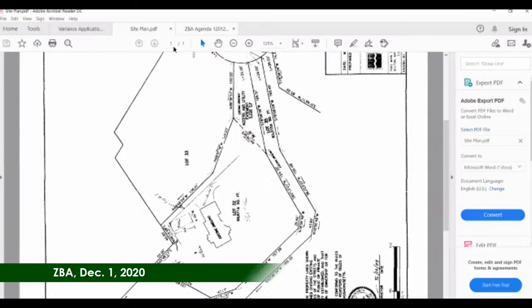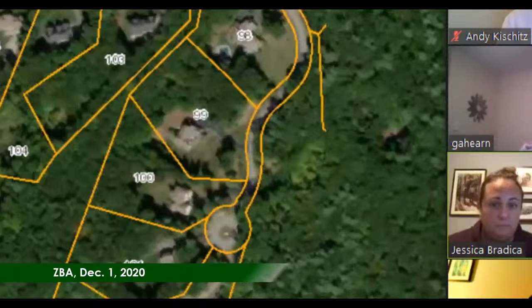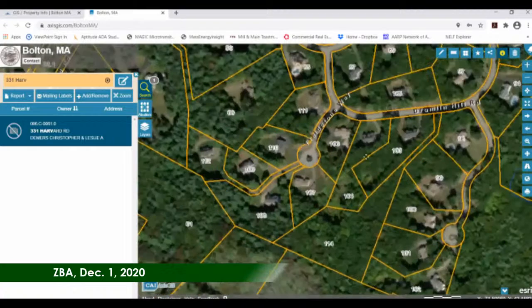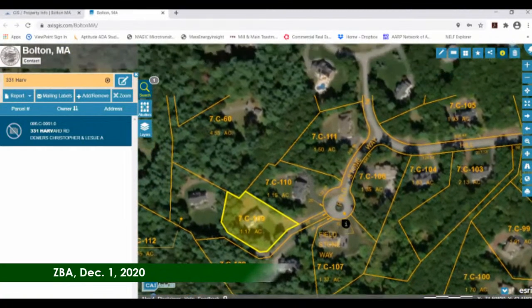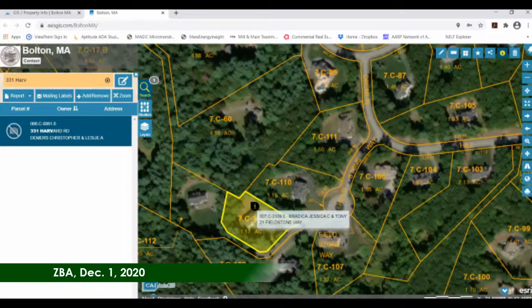I think on the GIS map you could see that their house was much closer. Where their tree line starts in the back is where it drops off and then comes into ours. It's way up there. Where Erica's cursor is, that's where the pool is, and then the other lot is way up. You can see that. There's mostly trees all around it.